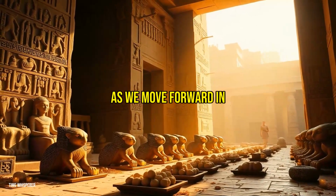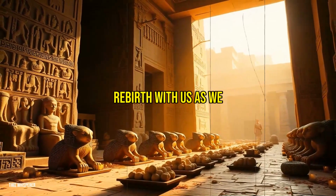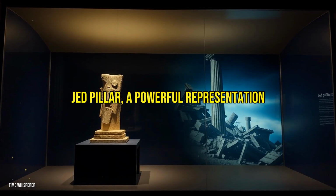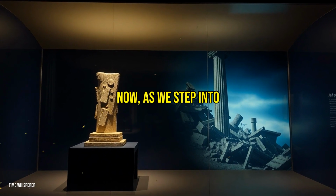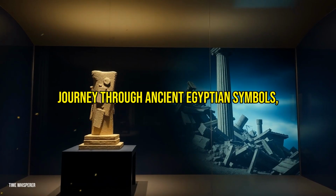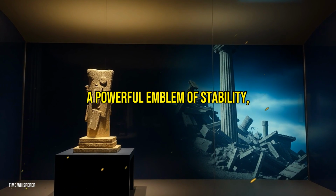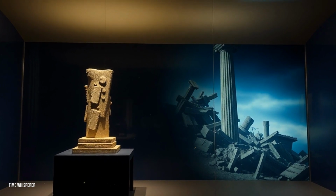As we move forward in our exploration of hidden symbols, let's carry this idea of rebirth with us as we uncover the next symbol, the jade pillar, a powerful representation of stability and endurance. Now, as we step into the next chapter of our journey through ancient Egyptian symbols, we encounter the jade pillar, a powerful emblem of stability, endurance, and the unshakable foundation of life itself.